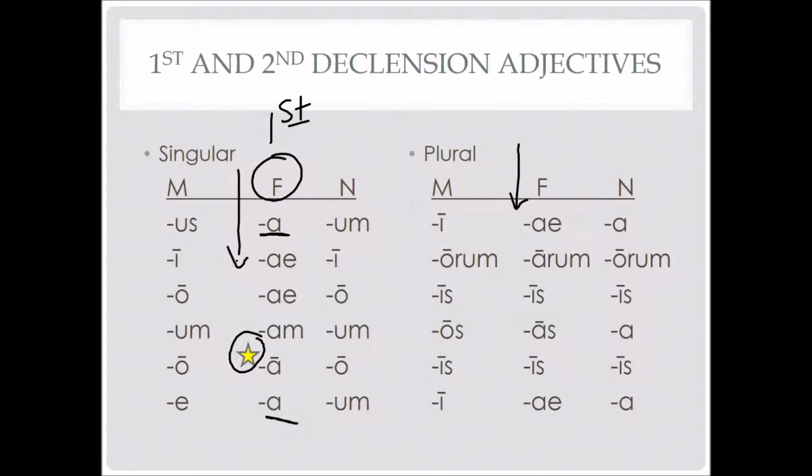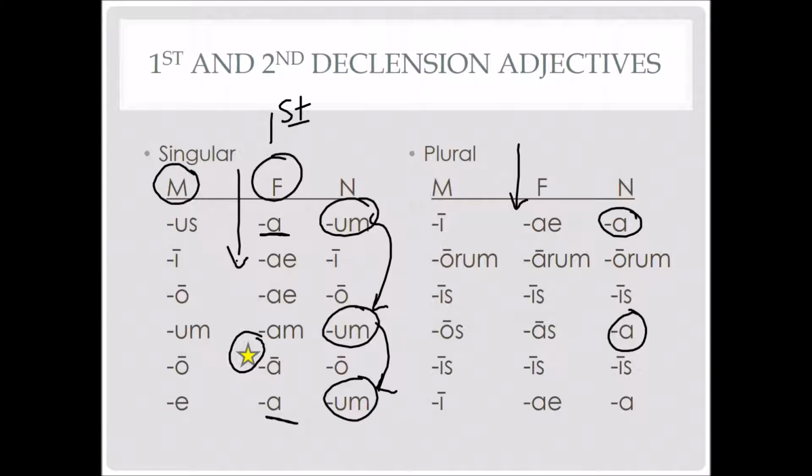Now, the masculine and the neuter endings come from the second declension. The masculine endings we do have a song for. And the neuters, of course, are going to be exactly the same as the masculine, except in the nominative, accusative, and vocative singular, where it becomes an um ending that gets copied. And then neuter plurals in those three cases, the nominative, accusative, and vocative, will always end in an a.